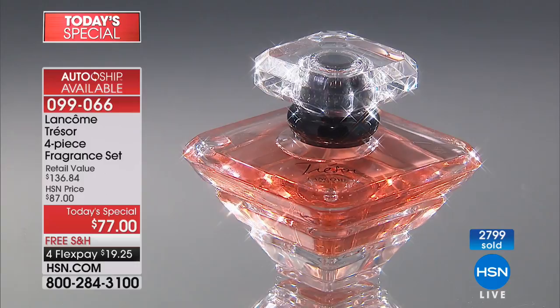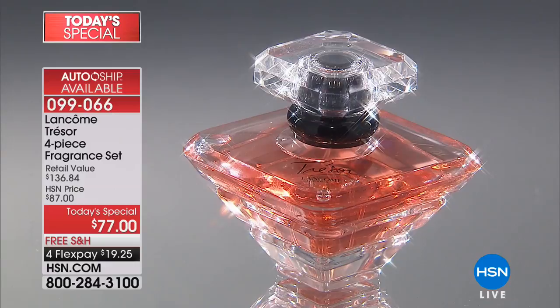And I also love that we're doing it in time for Mother's Day. I know, we've never done that before. We've never done a fragrance Today special, let alone a Trésor Today special in time for Mother's Day. So if you're trying to think of something for mom, or you're searching for something new for yourself, Trésor is our most iconic, our most recognizable scent. And that's why it's endured for so many years.